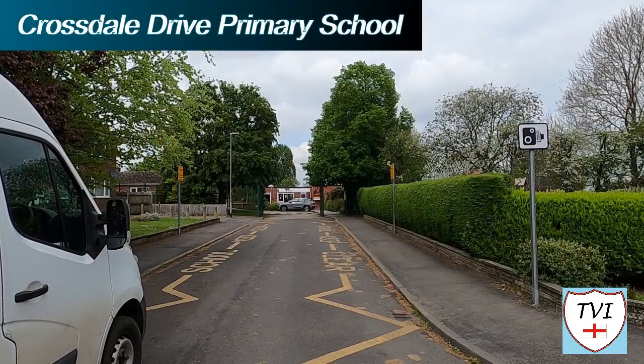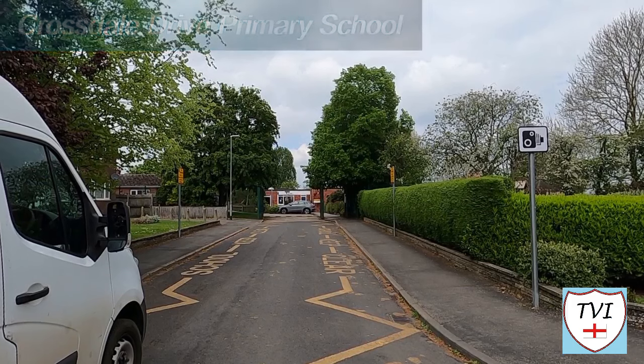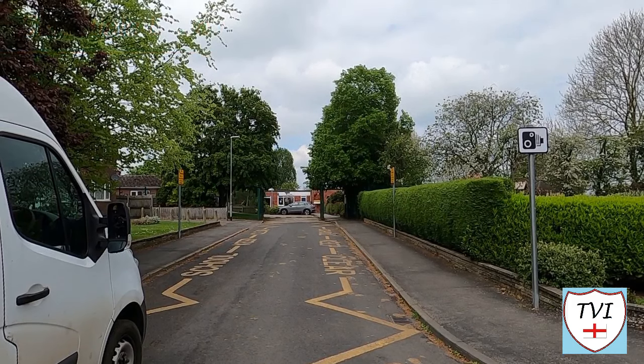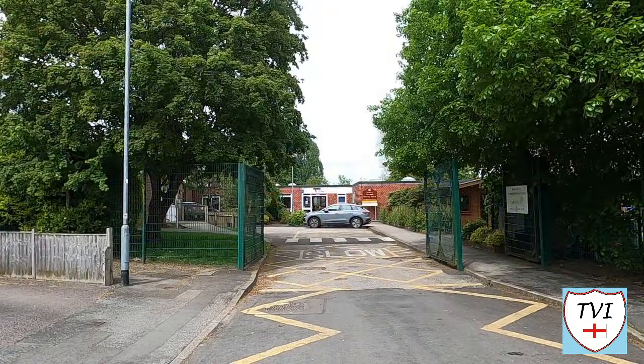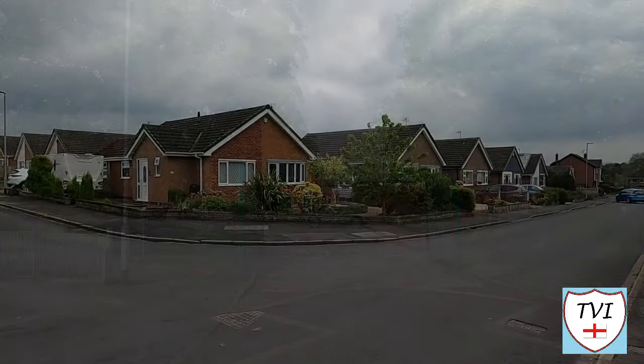We've now reached the final school, Crossdale Drive Primary. The most famous pupil ever taught here was former Labour MP Ed Balls. He grew up in Keyworth and since 1998 has been married to current Labour MP Yvette Cooper. In 2008, the pair became the first ever married couple to serve together in the cabinet.